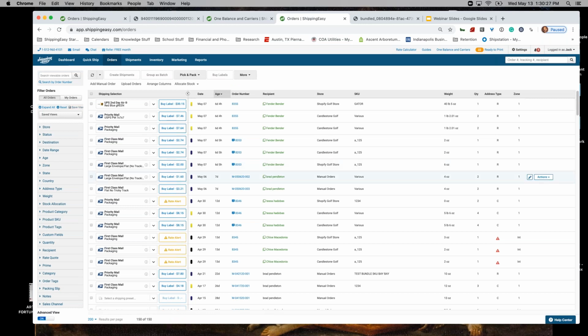Oh, another question came in right after that too, around pick lists. So pick lists and packing slips are in the same kind of realm as far as their usage, but they are different. A pick list is really for people that are shipping more packages than just like 3 at a time or something, and it really helps streamline your process.